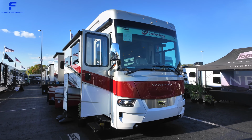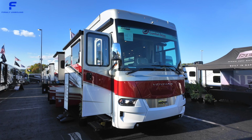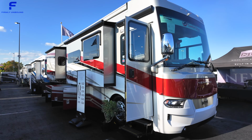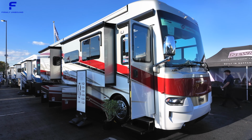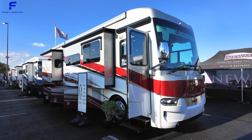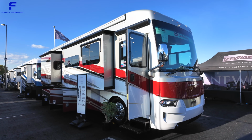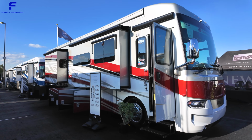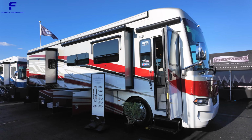Plus they have a ton of other additional things that come standard as well that will make this very nice. So this is 38 feet 10 inches long. It is going to have a 75-gallon gray water tank, 55-gallon black water tank, and then a 105-gallon freshwater tank. Interior height is 83 inches, so plenty of height in there. And then the exterior height is 12 feet 10 inches. It does have a Cummins diesel engine, 380 horsepower, 1,150 foot-pounds of torque.